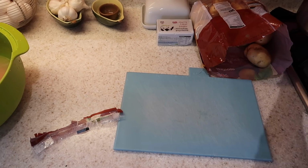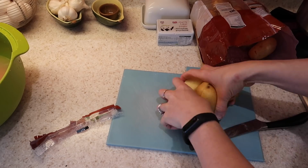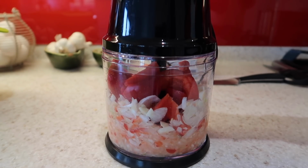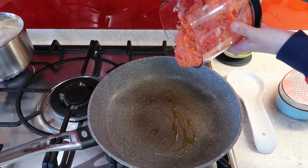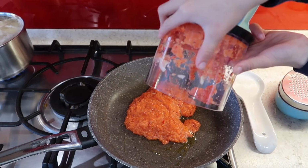So the first thing I'm going to start off by doing is chopping up my potatoes and boiling them. I always keep my skins on. You guys know that because I'm A, lazy, and B, it's just nice to have a little bit of extra texture in your mash as well. So while those are boiling, I will dice up my onion. I've got 3 cloves of garlic and a red pepper. I'll dice them up quite small in my little electric blitzer, and then I'll just fry those off in the frying pan for a few minutes.